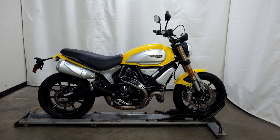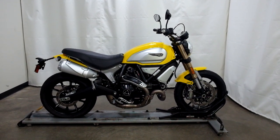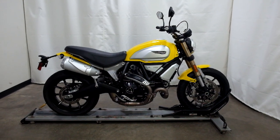This 2020 Ducati Scrambler 1100 is a pre-owned motorcycle, which means it's been through our 25-point inspection.